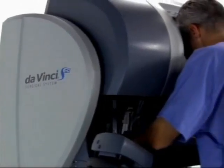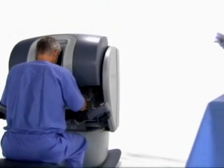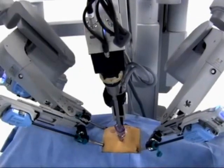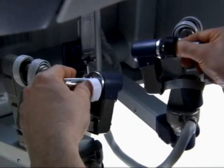Thanks to a breakthrough surgical technology, there is a new category of minimally invasive surgery. Using the Da Vinci surgical system, SSM surgeons are now able to offer a safe and effective minimally invasive option for a wide range of complex surgical procedures.